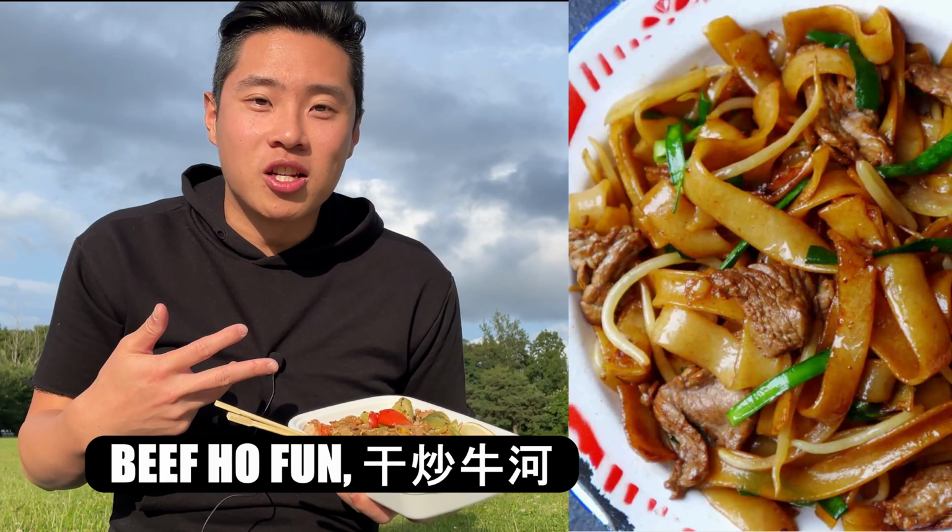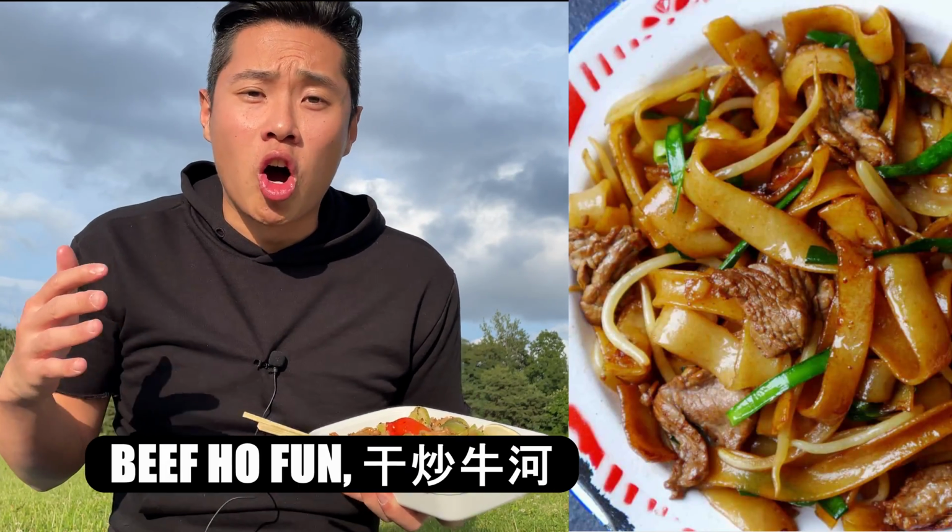It kind of reminds me of a Chinese noodle. Like it's a stir-fried flat rice noodle like this. It's a very popular, very common Chinese dish, but similar, but spicier because of that peppercorn, and slightly different taste because obviously Thai people use different ingredients and different spices than Chinese people do.